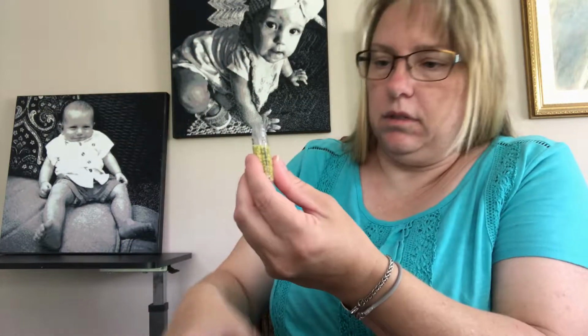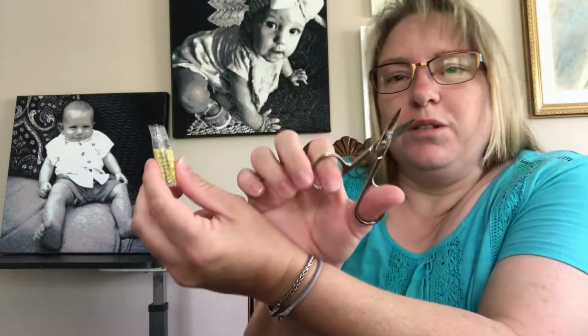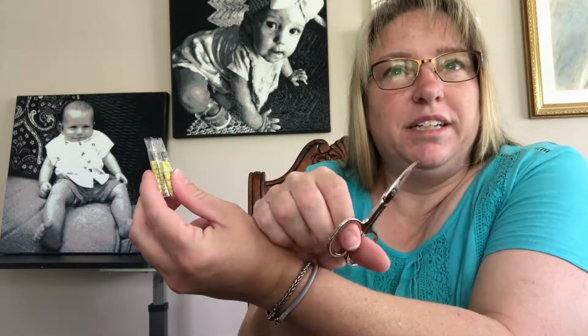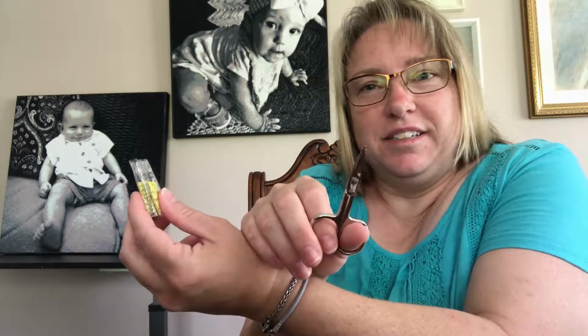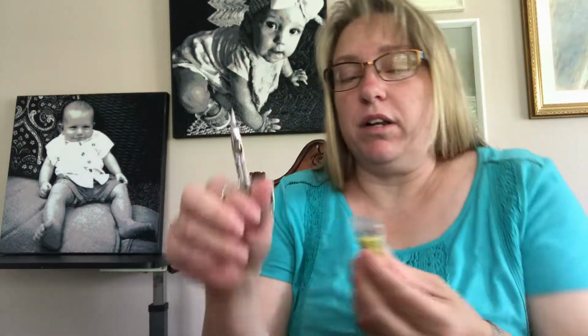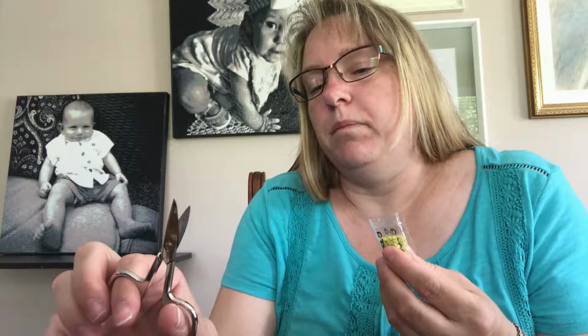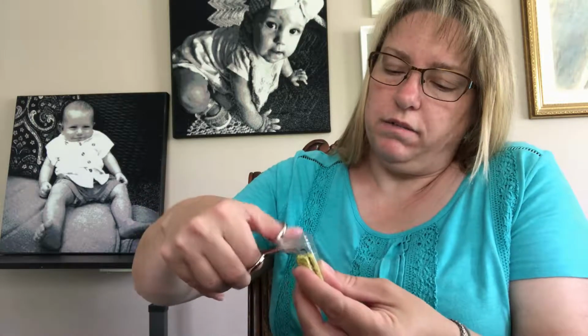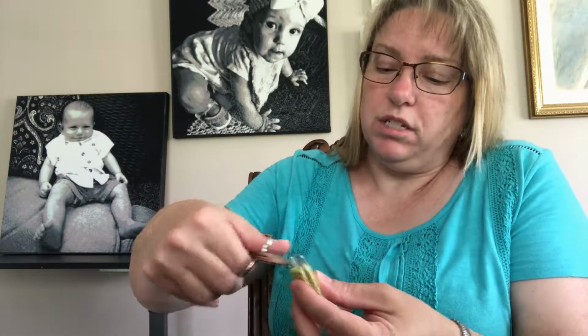Shake it. And I use little toenail clippers. Not toenail clippers, but pedicure scissors. That's the correct way to say it. Pedicure scissors. And I cut that off. And I open my packages and everything with these. I don't need a switchblade like some people do out here.